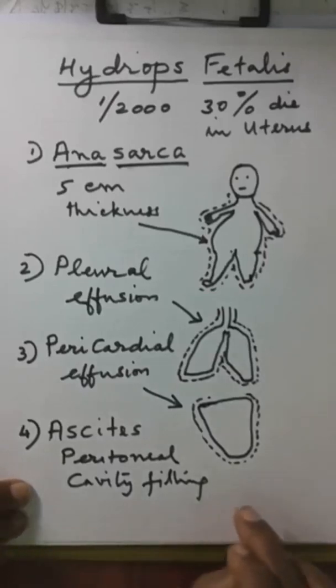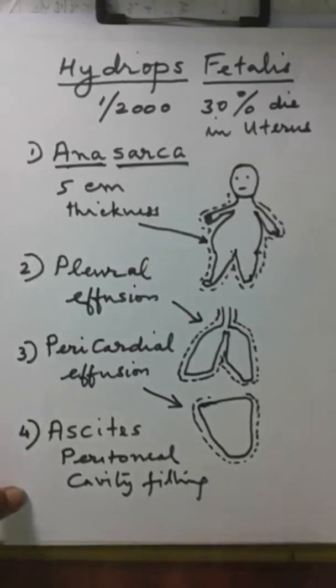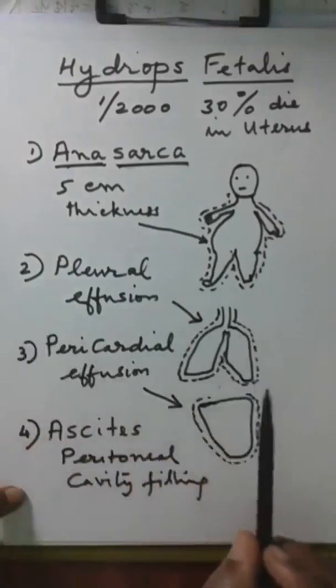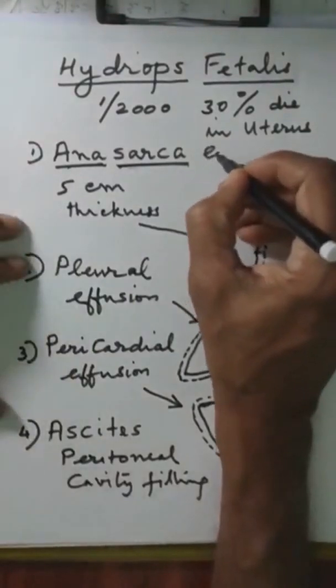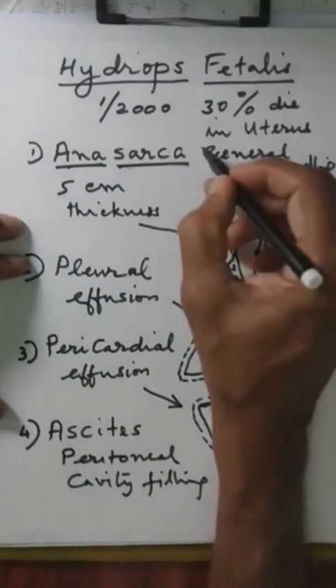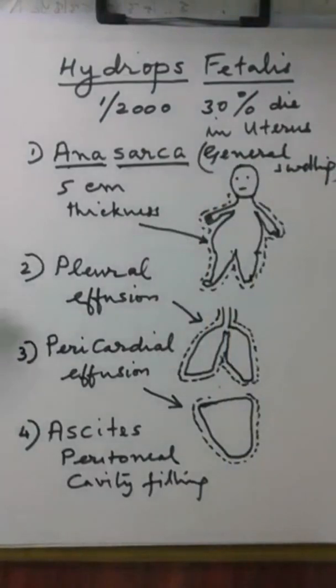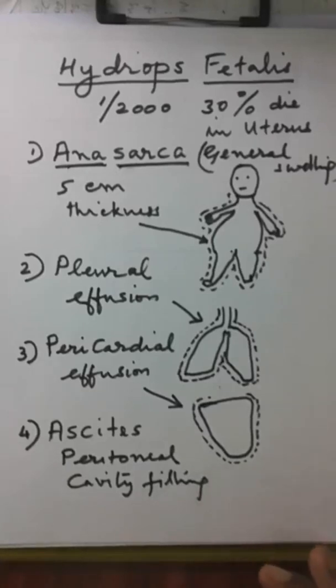So these are 4 important cases. This is peritoneal effusion, pericardial effusion, pleural effusion, and general swelling, anasarca. This is anasarca. So these are some of the major symptoms or signs of Hydrops Fetalis.